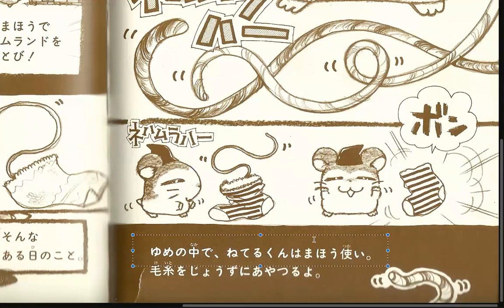He's using magic in his dream. So maho tsukai is made up of the word to use and magic. But a lot of times it means the word magician, interestingly. So it's almost like a compound word. Maho would be using magic if it had the particle in there. And magic user would be a direct translation.